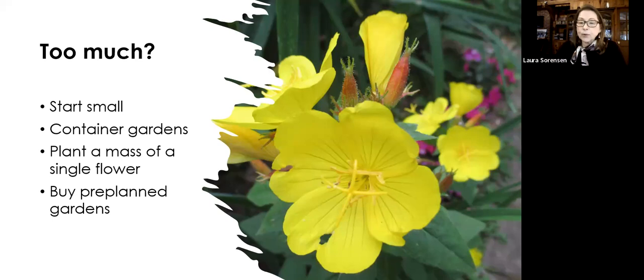And then there are the pre-planned gardens. I mentioned White Flower Farm. If you get their catalog, they have several pre-planned gardens where they've chosen the varieties, they've chosen flowers that look good together, that have a succession of bloom, and they're designed for sun, or they're designed for part sun, or they're designed for containers, or they're designed for shade. You can just buy a garden that's already planned out for you and get beautiful results, and then go from there.